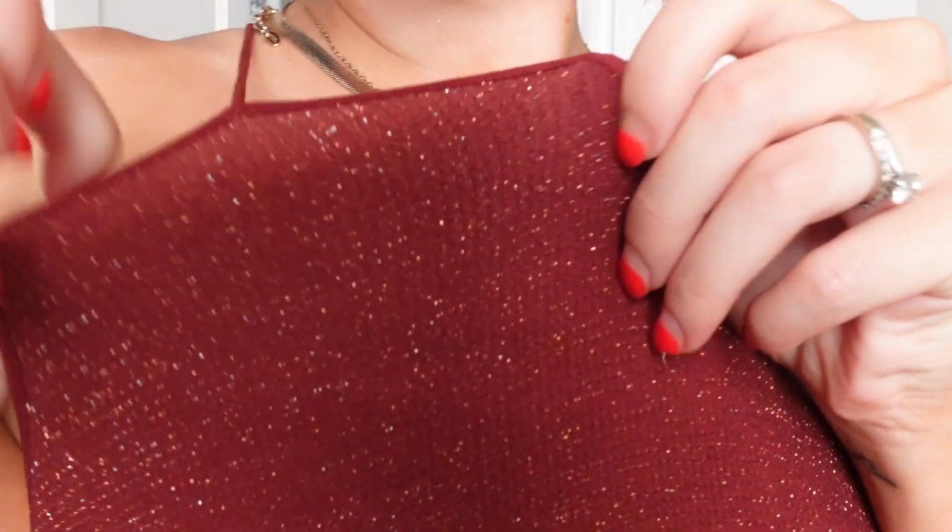Cute! I love this outfit. It's really old and some of it's thrifted, but it has little sparkles on it. I don't know if you can see. It's so cute. Okay. Hurry.